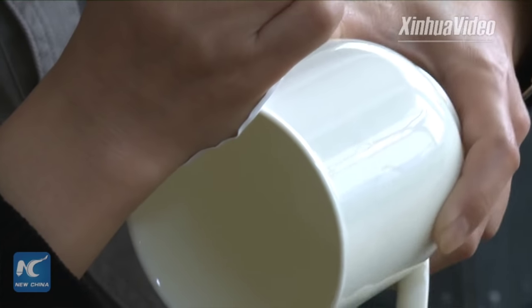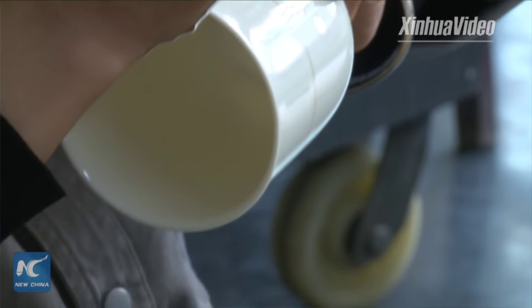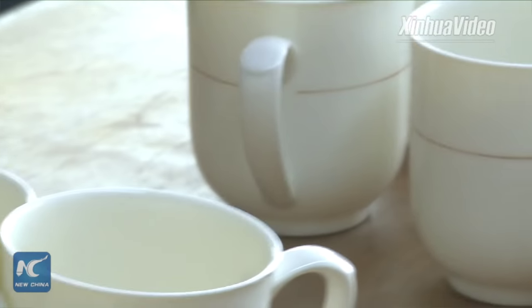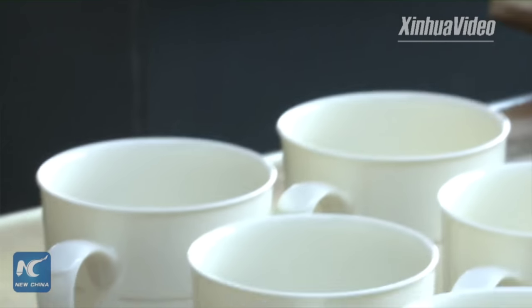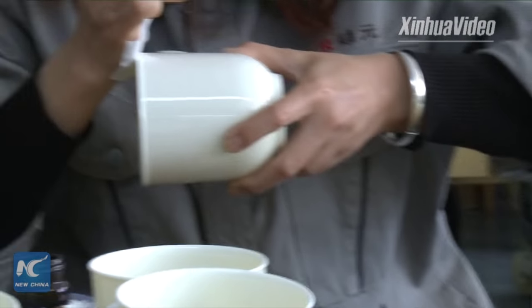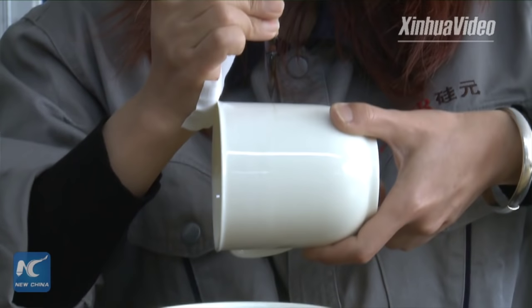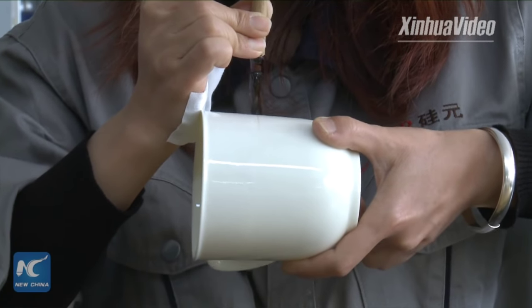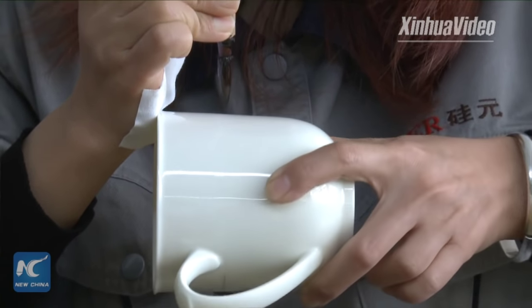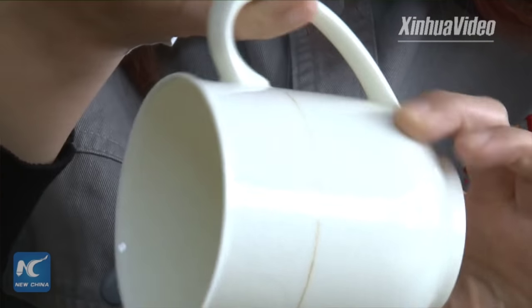I'm curious how long they have practiced to achieve that. So we have this kind of silver lines on every cup. Looks very gorgeous. And it's really fast because it usually takes about 2 seconds to line just one cup. And then I'm also wondering how many cups they will ink every day.